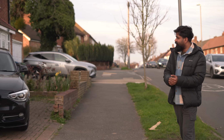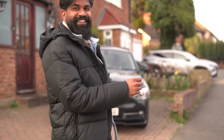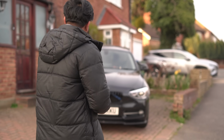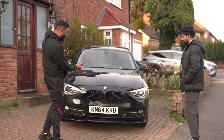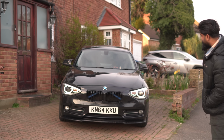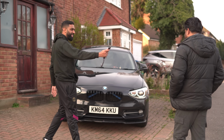Here is the car, man. Wow. Looks great. Yeah. Come forward and then show you how it looks. This is his first reaction. I'm going to let you decide for yourself how it looks, but it transforms the whole car. So yeah, what's your first thoughts?